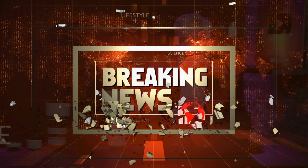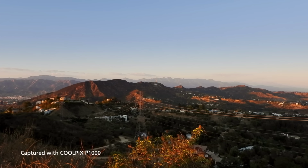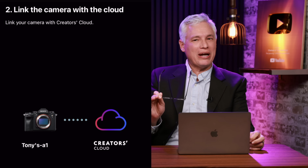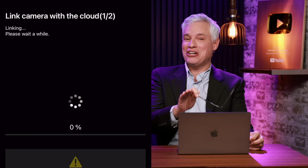Breaking news. Nikon leaks the Z9 Mark II. They launch the P1100 that goes to literally 3,000 millimeters. Couple of new Nikon lenses, and the OM-3 is launched. Also, Sony cameras can now sync directly into your Creative Cloud or Google Drive, and I actually tested it, and I'll tell you how well it works.